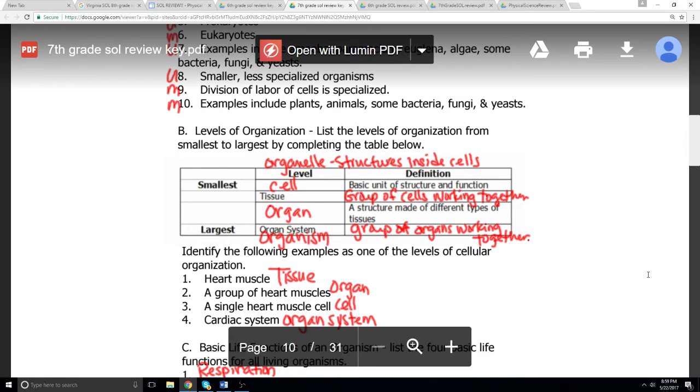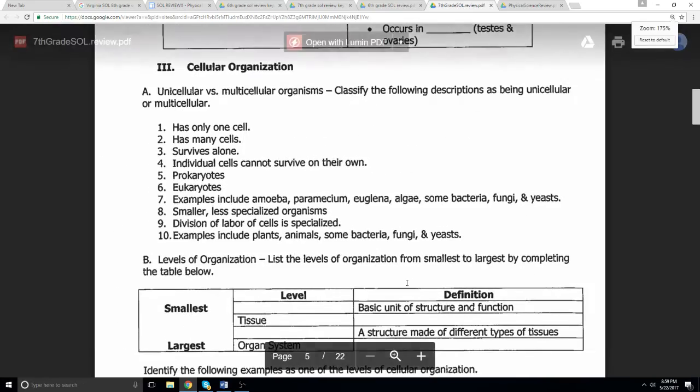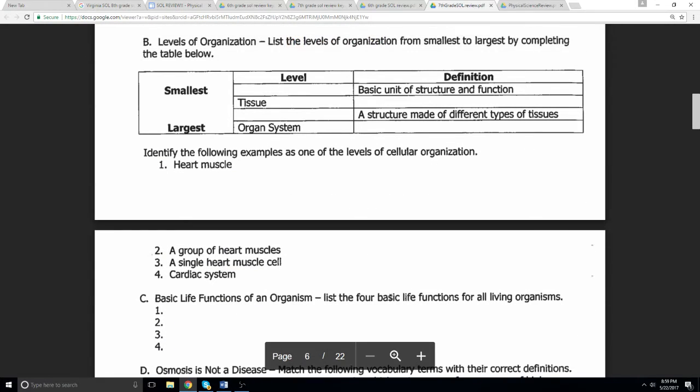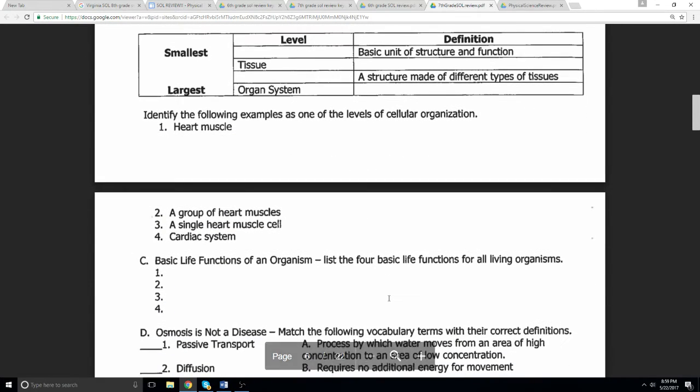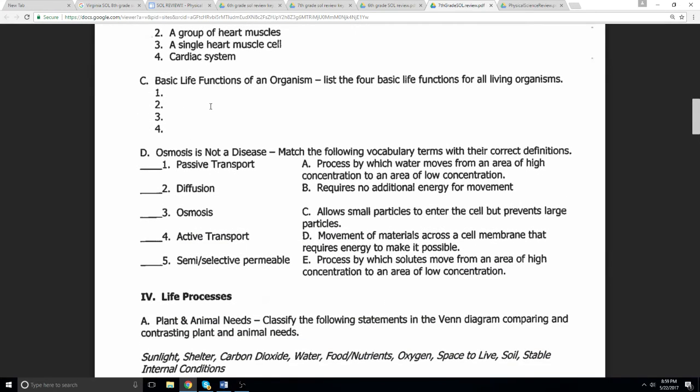Okay. So cell being the basic, but organelle is inside a cell. All right. So let's just keep going. Zoom back out a little bit. Four basic life functions of an organism. List them. Go.